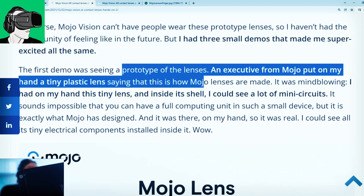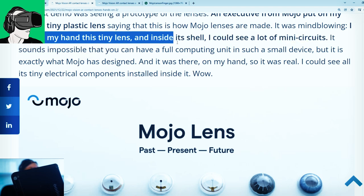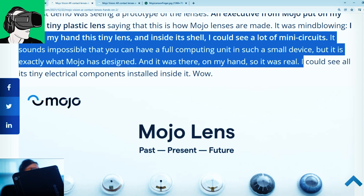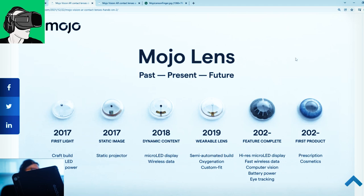The first demo was seeing a prototype of the lenses. An executive from Mojo put on my hand a tiny plastic lens, saying that this is how Mojo lenses are made. Okay. He says, I had on my hand this tiny lens, and inside its shell, I could see a lot of mini circuits. It sounds impossible that you can have a full computing unit in such a small device, but it is exactly what Mojo has designed. It was there on my hand, so it was real. I could see all its tiny electrical components installed inside it.